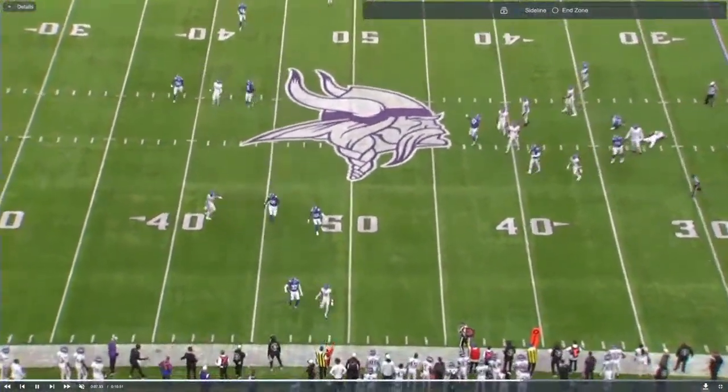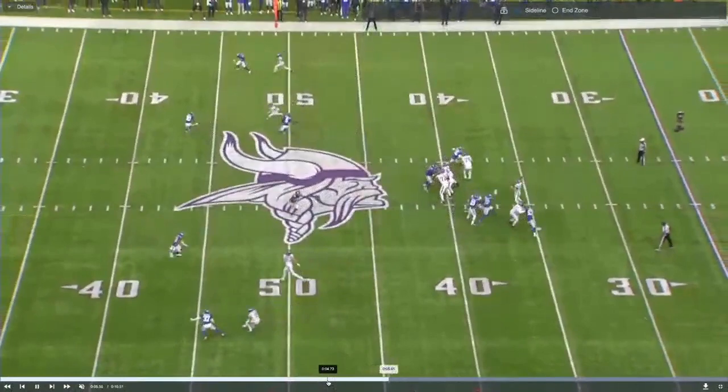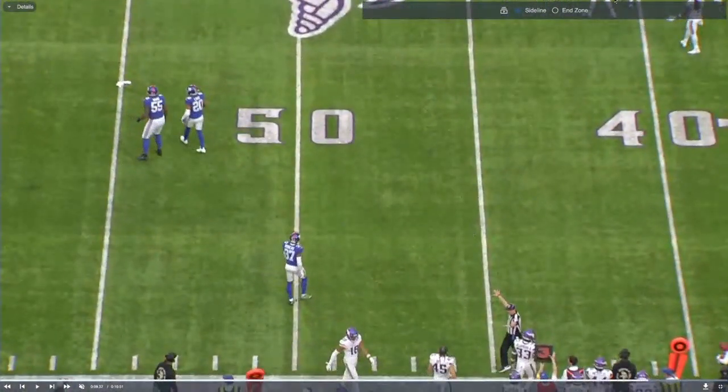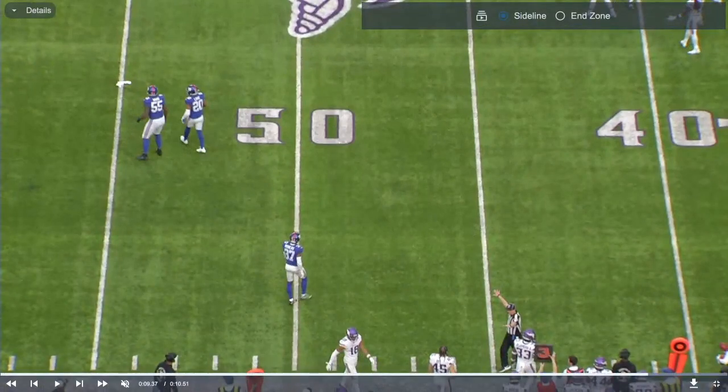And by the time he throws it, it's just off target to Justin Jefferson on the outside in a one-on-one matchup. And the Giants are able to force that punt. Yep, and that will be a successful drive for the Giants.